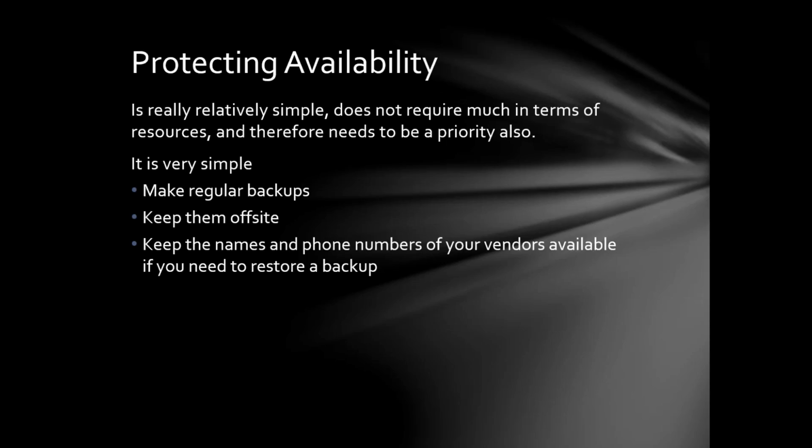Now, many people back up once a day, and they have 1, 2, or 3 flash drives that they back up to and rotate them. That is not a good regular backup procedure, because if you get data corrupted today and you notice it 2 weeks later, you don't have a backup from 2 weeks ago to recover that. So you want to have a regular backup program, and a backup program where you have a good data retention policy. Keep those backups off-site because you don't want your office burning down with the backups. And keep the names and phone numbers of your Ghostbusters, your hardware and software consultants, available to help you should you have a disaster and need to get one of those backups up and running.